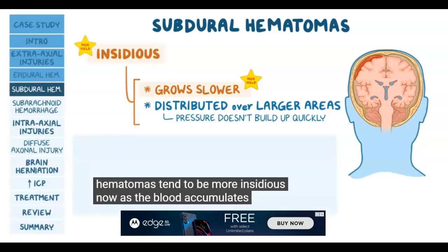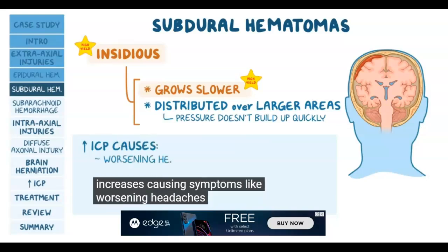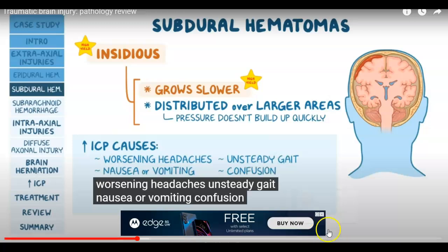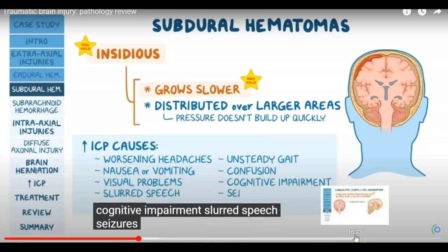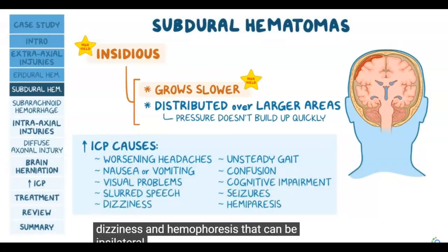Now, as the blood accumulates, intracranial pressure increases, causing symptoms like worsening headaches, unsteady gait, nausea or vomiting, confusion, visual problems, cognitive impairment, slurred speech, seizures, dizziness, and hemiparesis that can be ipsilateral or contralateral.